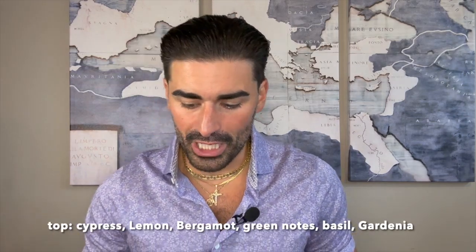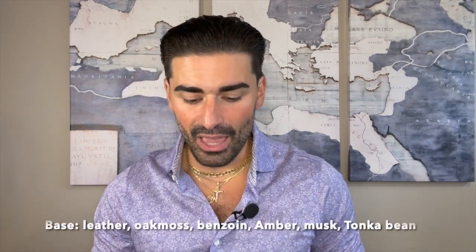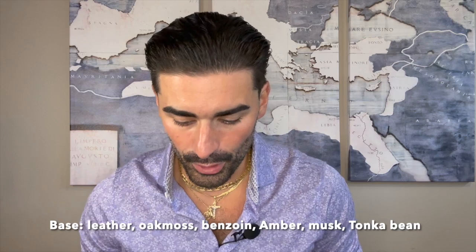Okay, so let's talk about the notes for Halston Z-14. This is off Fragrantica. In the top, we have cypress, lemon, bergamot, green notes, basil, and gardenia. And then in the middle or heart of the fragrance, there's a lot of notes in this stuff, guys. There's cinnamon, vetiver, patchouli, coriander, cedar, geranium, and jasmine. And then in the base, there is leather, oak moss, benzoin, amber, musk. What does this one say? Jasmine and tonka bean. So a ton of notes in there.